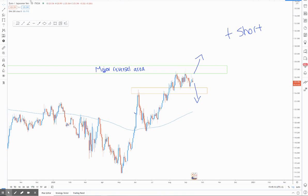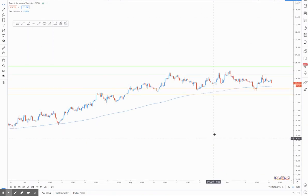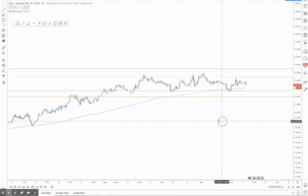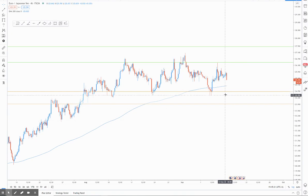Going to the 4 hour, you're really not going to see much of a change here. Let me just delete that writing. The 4 hour is really just going to give us a little bit more price action, but you can see that we have been consolidating quite a bit. And yeah, a nice break below this line on the 4 hour.